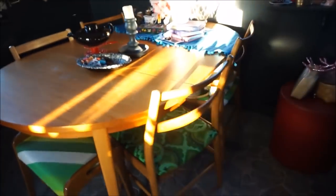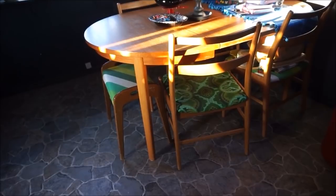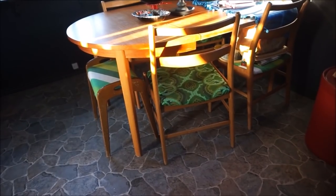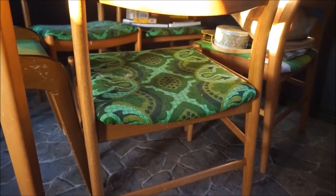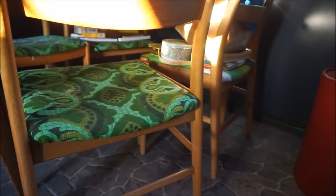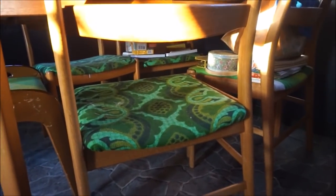And the table, the teak table, mid-century, and the chairs also mid-century, or Facebook finds, and I recovered the chairs. This fabric used to belong to my stepmother's mother, so my step-grandma, and there are some things going out on Facebook, and there I always have stuff laying around. I really would like this fabric to be the same, but I ran out of it.